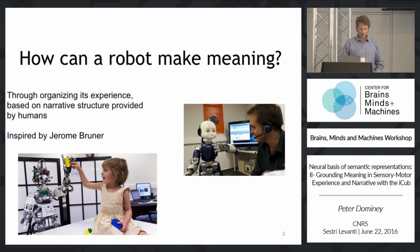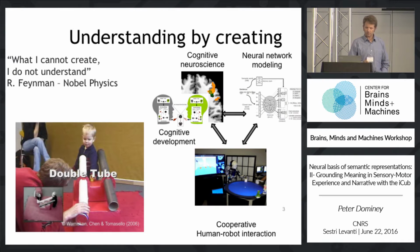And this work is inspired by Jerome Bruner. If you don't know Jerome Bruner, I would highly recommend reading the book called Acts of Meaning. He was one of the pioneers in the development of cognitive science in the 60s. It's an excellent book.